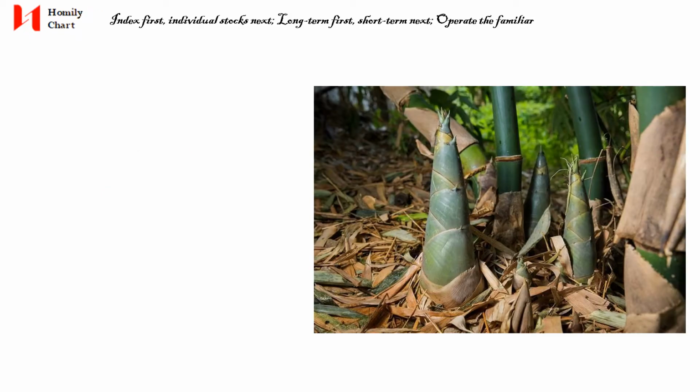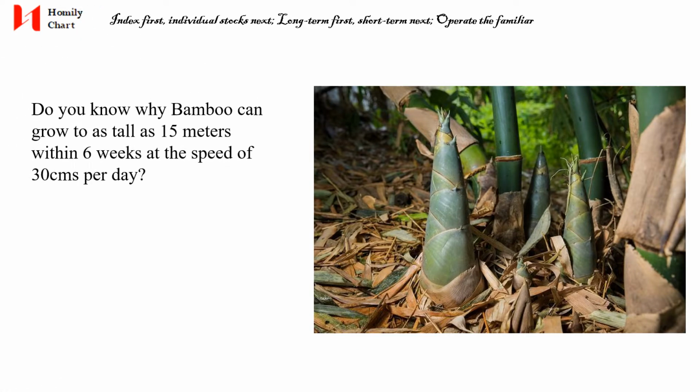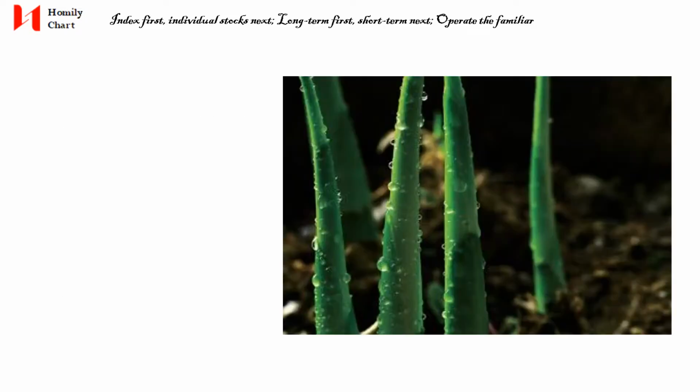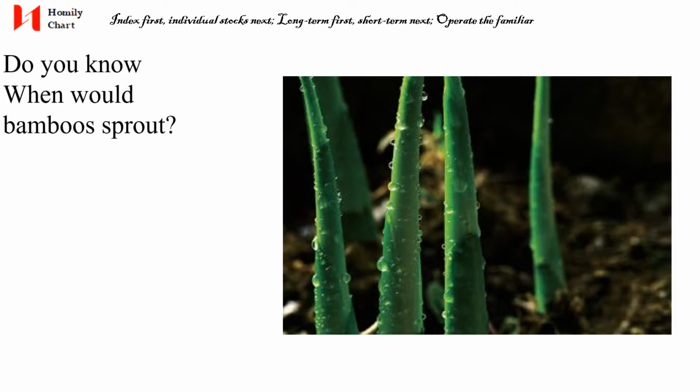Okay, so we have mentioned this very splendid, marvelous plant, or vegetable, called bamboo shoot, right? So it's amazing because it grows at a very fast speed, can grow to as tall as 15 meters within 6 weeks at a speed of 30 centimeters per day. That's really amazing, right? And the reason why it can grow at so fast a speed is because before it sprouts, it spends 4 years growing its roots beneath the earth. Okay, and we also mentioned, especially after rain, the bamboos would begin to sprout, right?